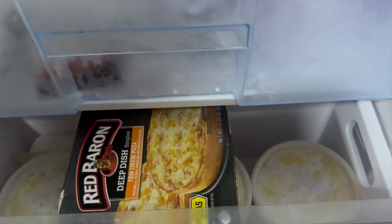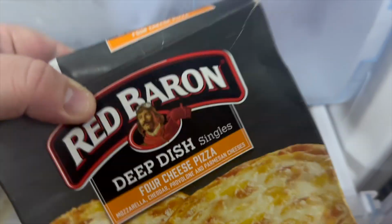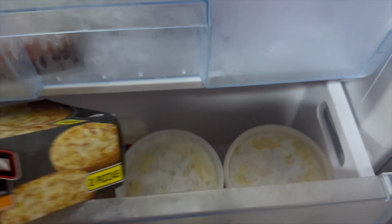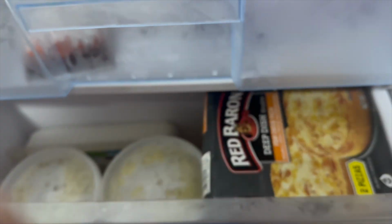This is just Italian sausage, our ice cream maker. And then down here, this pizza. You guys see it every anti-haul. I need to send that with John to work. And then what are these? These are more chicken broths, and then feta cheese.